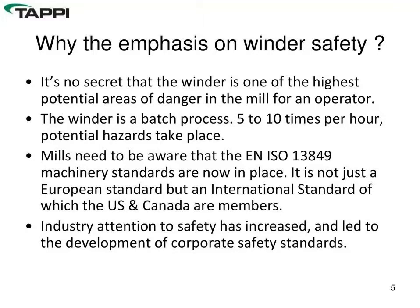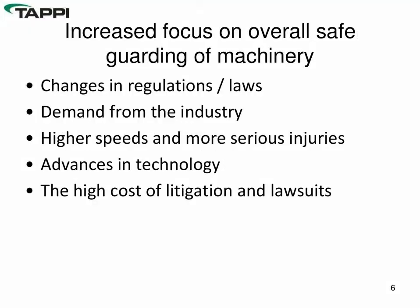Another item in terms of paper mills, paper corporations, there's been a really intensified view of safety and how it applies to our equipment, and many paper corporations have implemented their own current standards for winders in their organization.